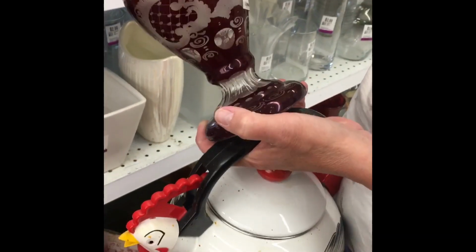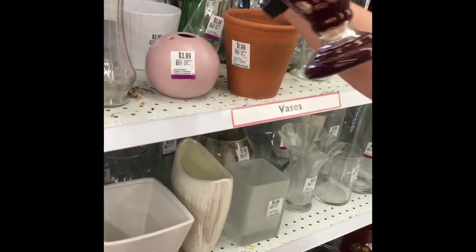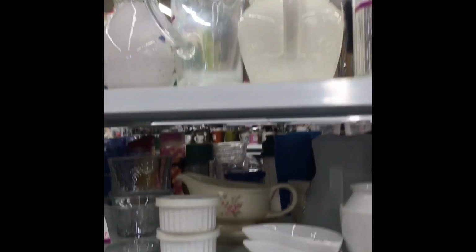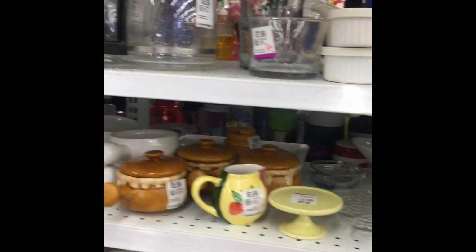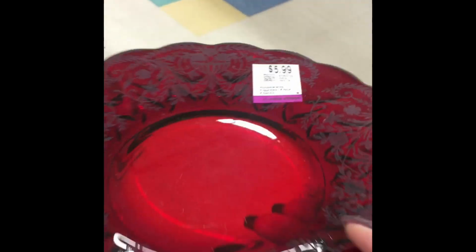That's a gorgeous vase. And it was being explained to me how the glass had been cut out on it. So beautiful, beautiful piece. Interesting, unique style to it as well. This beautiful red dish has these beautiful silver markings on it. All you have to do is clean it with some silver polish and it's going to shine. I'm going to show you guys that later too.